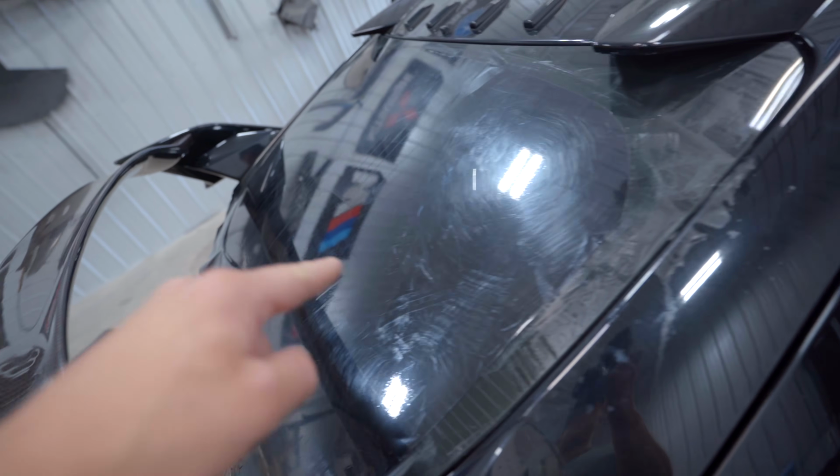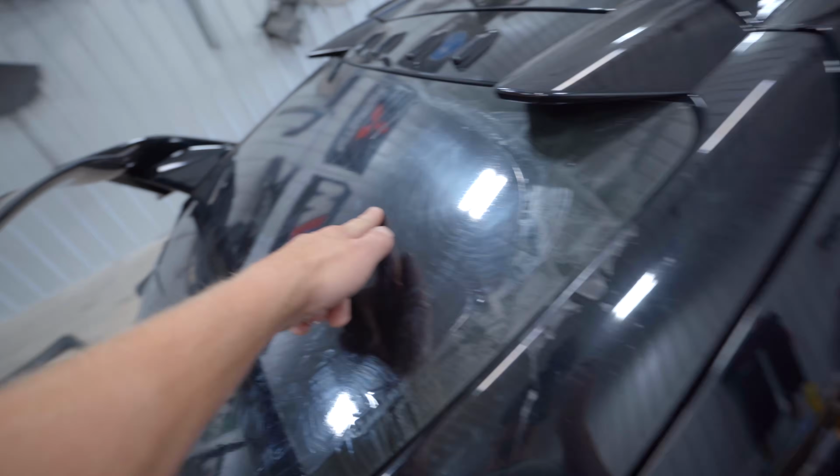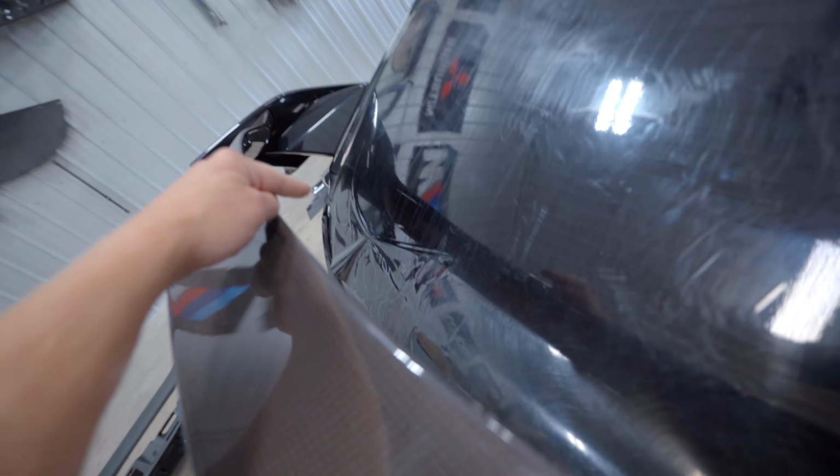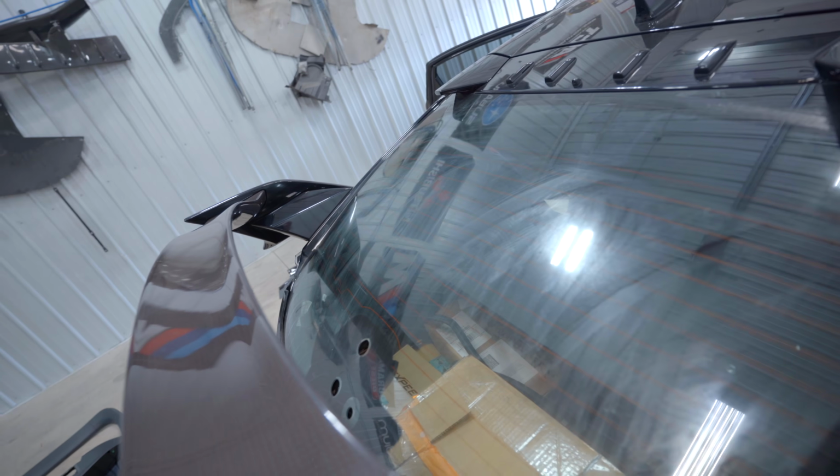So this here is our second attempt at tinting the rear window. This was from last night. We have a few creases and I ended up burning the film as well. So this is no good. Let's try again.